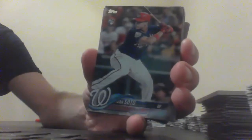All right, so starting with box number 11. Got Ichiro on top, so that means right behind it, another Juan Soto base rookie for the Washington Nationals and W. Sum. Definitely don't think we're done with those either. Chipper Jones, storybook endings for the Braves, Groovy Y. Rickey Henderson, postseason, Oakland, Bailey. And another Ronald Acuna Jr. base rookie for the Braves, Groovy Y.